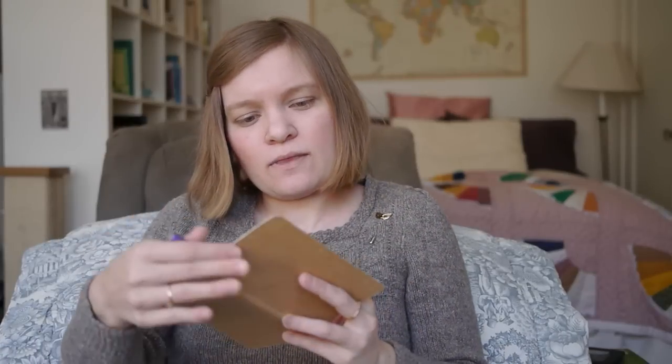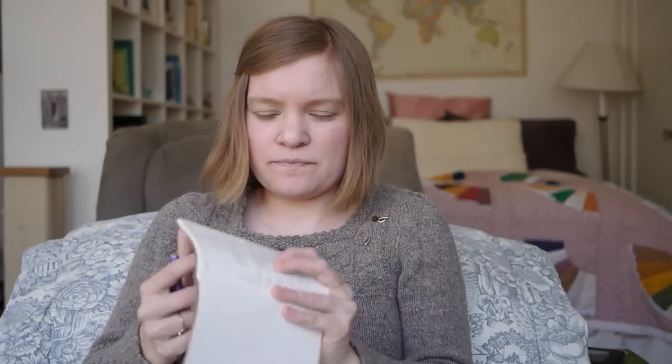Okay, so the first thing I did, here's my little notebook, was sketch a little schematic.